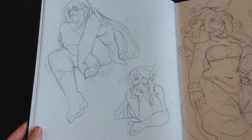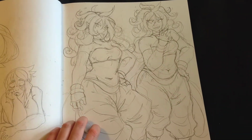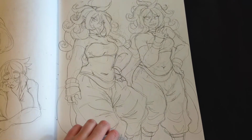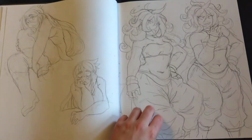Some more Hikari stuff. And Android 21 in her Majin form. Beautiful pink lady. I love her.